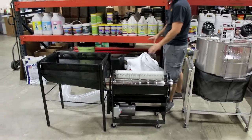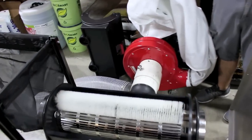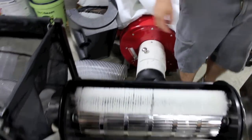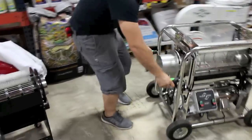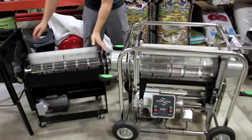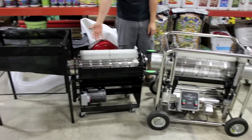So as you notice, not only is their bag collector a lot smaller than the Twister's over here, but the unit itself is much more compact than the Twister. Let's get a comparison here. Let's move the satellite up out of the way. You can get a kind of a comparison. So here we have our first direct head-by-head comparison. We have the Centurion and we have the Twister.